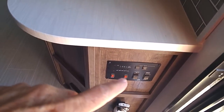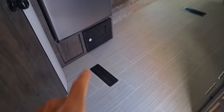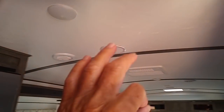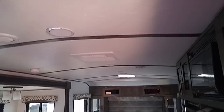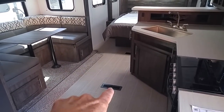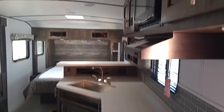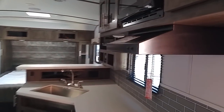This is all your control center here. Floor vents for your furnace and roof vents for the ducted air conditioning, which is wonderful. It's much quieter that way. And then also the furnace is much quieter when they have the floor vent. But anyway, this is good. I mean, this is nice. It's got a nice vent hood there.